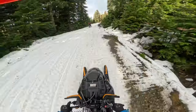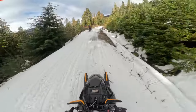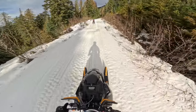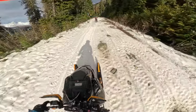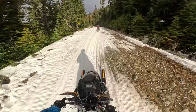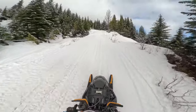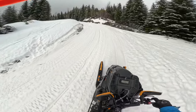So there's only, I think we counted 7 trucks. So there's really not very many people up here, and quite nicely, Powder Mountain have made it quite easy to get up. So even Matt's truck got to a parking lot, which is cool. So we're gonna focus on the positives. Oh my God, there's some snow on trees. That's the positive.